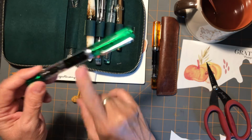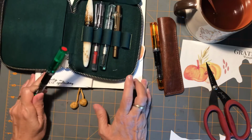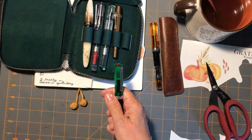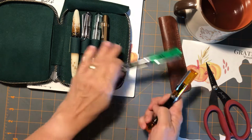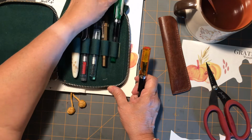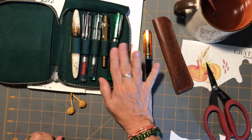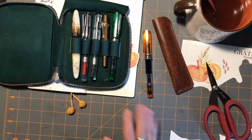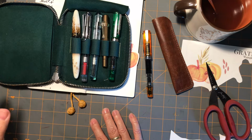I put the Olivine ink in my green TWSBI because I wanted to add a few more colors that seemed kind of fallish. I don't have a lot in that classification, I guess you could say, but I feel like some of the pens I chose and the ink colors kind of are fallish. You know, use your imagination on that. They're not perfect, but anyway, that's been a good addition. So I've actually been working with 6 pens and 6 inks this past week and a half or so.